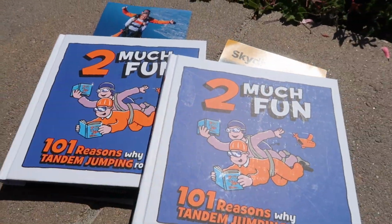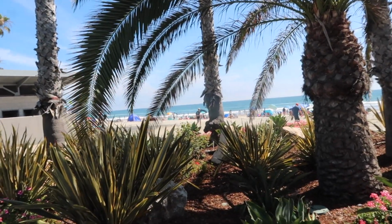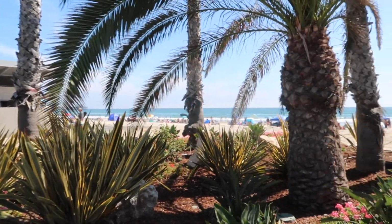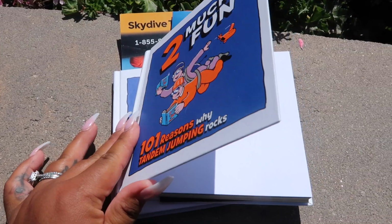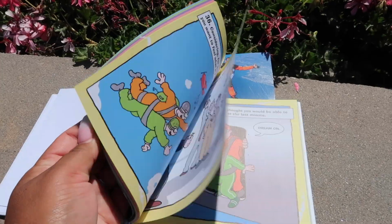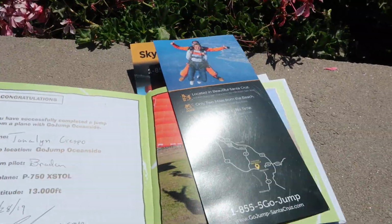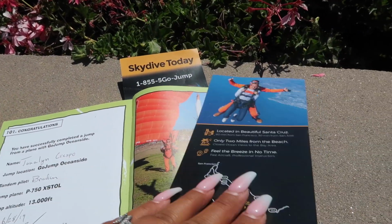He was really awesome. So I definitely recommend GoJump in Oceanside. Less than 10 minutes away from Oceanside. So definitely bring your swim trunks if you guys are gonna come. And fun little fact, they said they're the only ones that have the little booklets. They're super cute. But yeah, thank you so much to Brandon. He was so awesome. He made my experience so amazing.